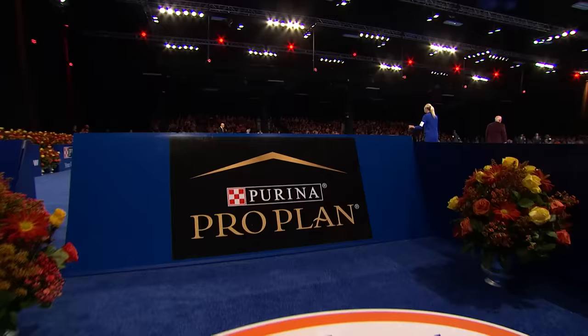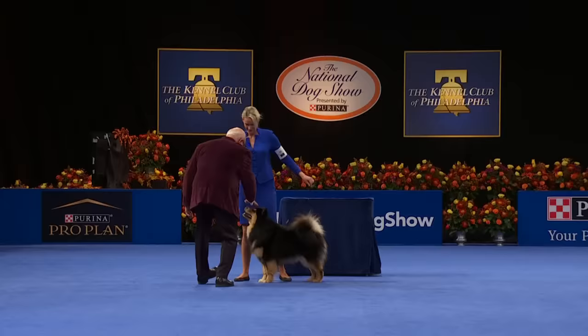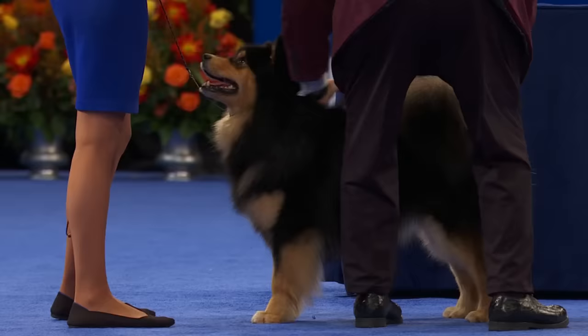The Finnish Lapphund. This medium-sized and strongly built herding dog originated in the northernmost part of Finland, Sweden, Norway, and Russia. The Finns have been relying on these tough, intelligent dogs for herding reindeer, pulling sleds, and guarding homes for many, many decades. Nice, nice and easy. Up and back and then right around.